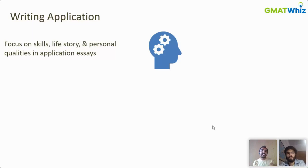So you have to focus on the skills that you have learned, how your life story is amazing for yourself, and what are personal qualities which make you the wonderful person that you are. So these are the three main areas you should definitely focus on while writing your application.